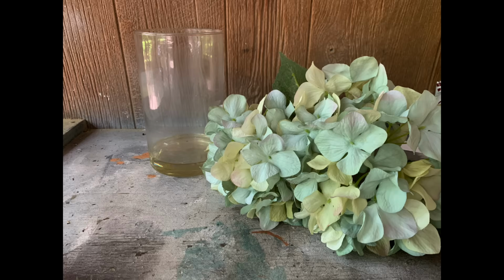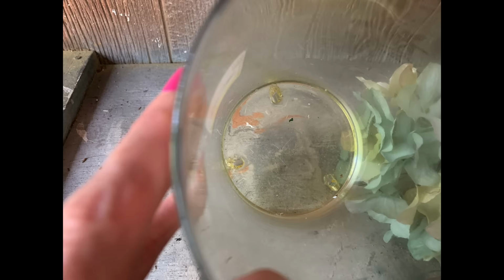The resin was very easy. You can just set this out in the hot sun and it will get a little bit soft. So I just took a screwdriver and easily removed the hydrangea blooms.